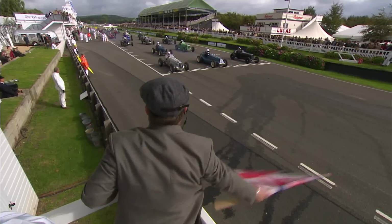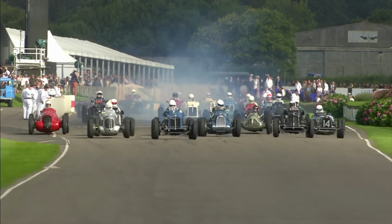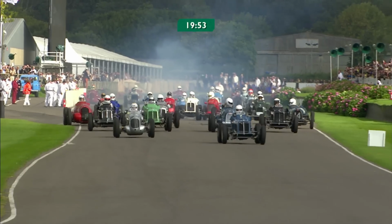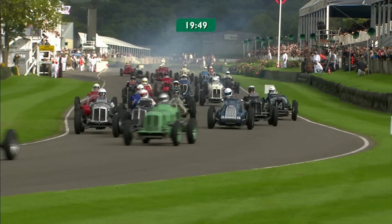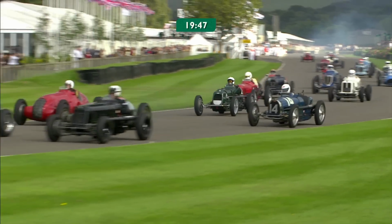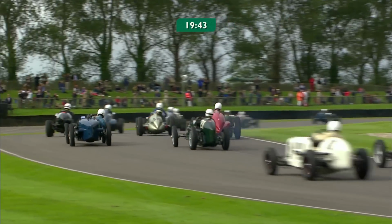Green flags wave at the back, which means we're about to go. The Union Jack is dropped, rocketing through from the second row came the blue ERA, and that is Nick Topliss in the ex-Pat Fairfield car. He came through absolutely superbly and takes the lead.